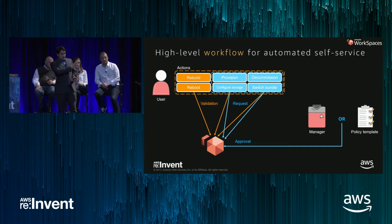So if we think about the journey, or rather the flow, of the user getting onboarded, they're coming in, they want to do these operations, you have a manager or a policy template that you can use to allow that user to reboot and rebuild their own workspace, or give the admin the functionality to do that for everyone in your organization, and so on. So let's go even deeper into this.